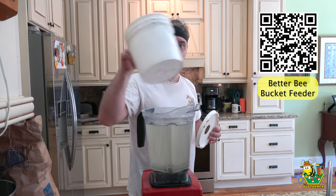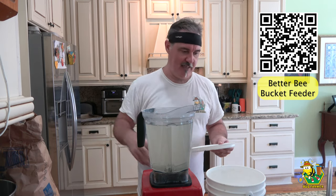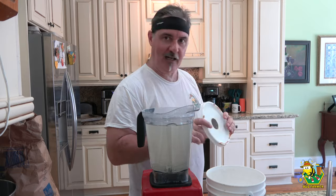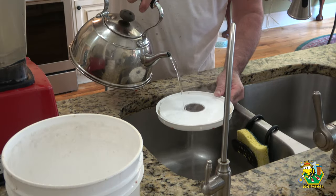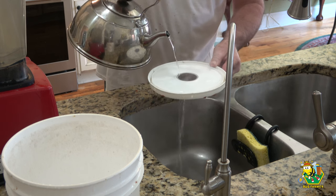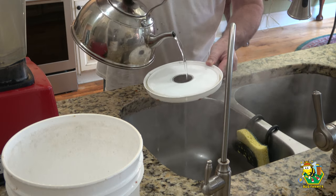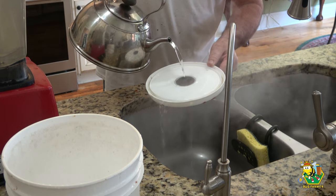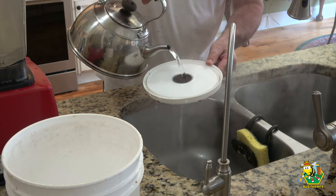I've got these 1 gallon bucket feeders for this bee yard and 2 gallon bucket feeders for the other bee yard. And I love them. Internal feeding is the way to go in my opinion. But this melts any wax that they get on the screen, as well as propolis. It takes care of that too.